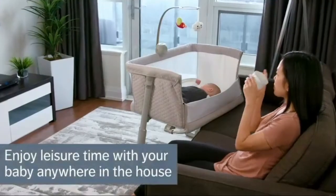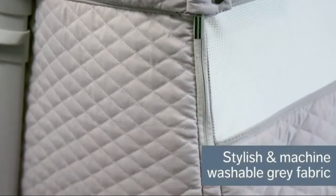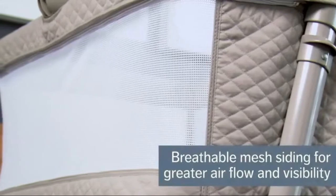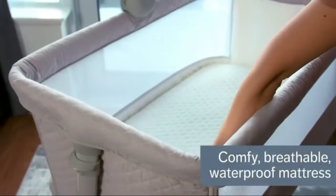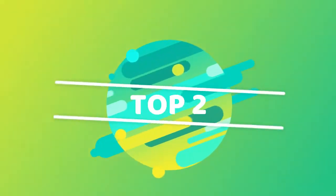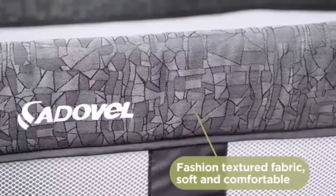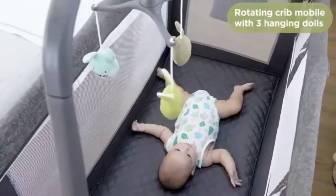Detachable side panel. A must-have multi-purpose baby furniture and round-the-clock care with our multifunctional bedside sleeper and baby cot that provides good air circulation and comes with a double mesh detachable side. ADOVEL baby bassinet bedside crib, pack and play with mattress, diaper changer and playard from newborn to toddler.